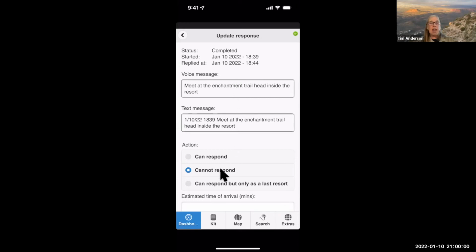And then you can send your first response, and if 2 minutes later or 5 minutes later you change your mind, you went on standby first, and then you said, no, I really can go, you can come in and change your response again on the app. Absolutely. You can come back during the open window.